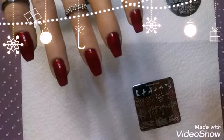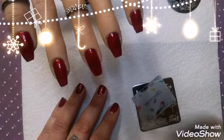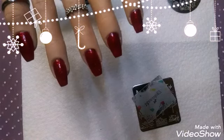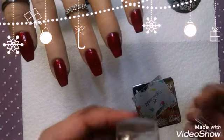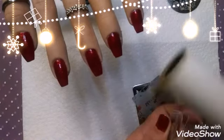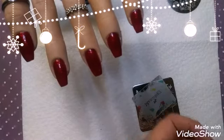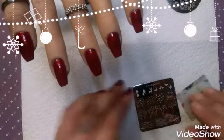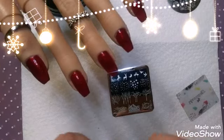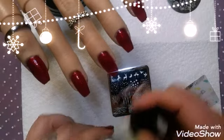I have got my stamping polishes. I've got my 2 plates, my Maniology scraper. I have got my roller to clean my stamper. Okay, I think we're ready to go now. I've removed my cap from my stamper. This is also a brand new stamper, so I'm going to clean it with my lint roller. Just because I am going to take my white and go over the snow.